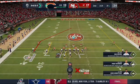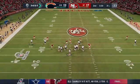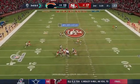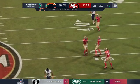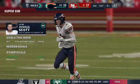Game speed, always different no matter what you do in practice. Can't simulate it, right? So your decision-making, everything has to be a little bit quicker. Sometimes it can throw you off until you adjust.